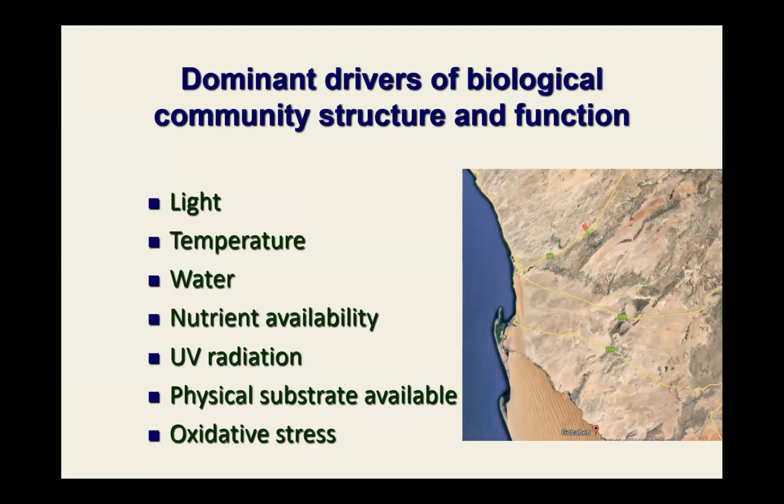So one of the many things we've looked at, and one of the things that microbiologists, and for that matter, any biologist is interested in, is what are the drivers of community structure and community function? What are the main effects that drive the way in which the community assembles and the way in which it functions? And I list in no particular order on the left-hand side the dominant drivers in this system. Light, of course, for photoautotrophy. Temperature, this is a hot desert, as you'll see in a second. Water, it's a desert, and water, therefore, is vitally important.